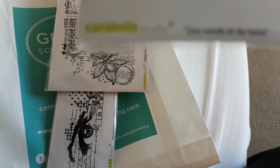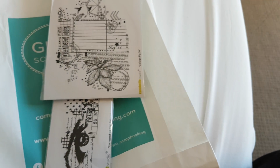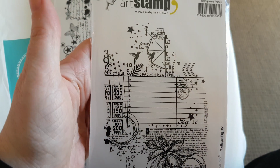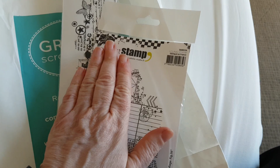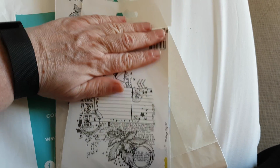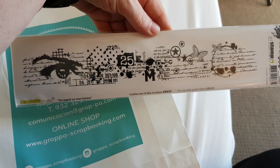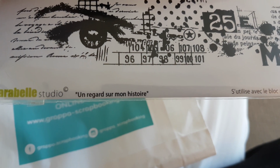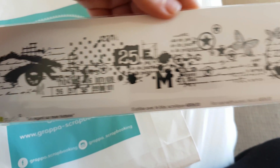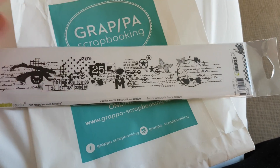And this one is called De Ron et du Texte. And here's another one. Collage, figure 36. And I'm just thinking I could partially stamp this here and there, up or down on a piece of paper. Hopefully it will be looking nice. And this was the last set that I found there actually. And this one is called Un regard sur mon histoire. I look at my history, I think that one says. Really beautiful things. You could use bits and pieces of stamping when you're stamping this.